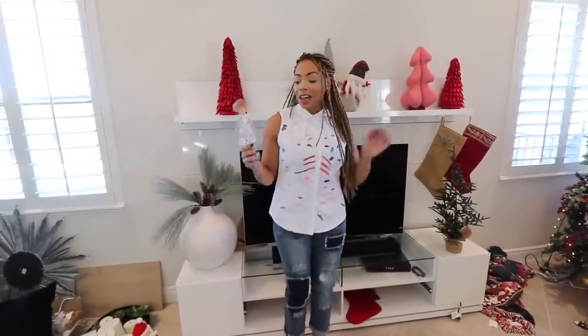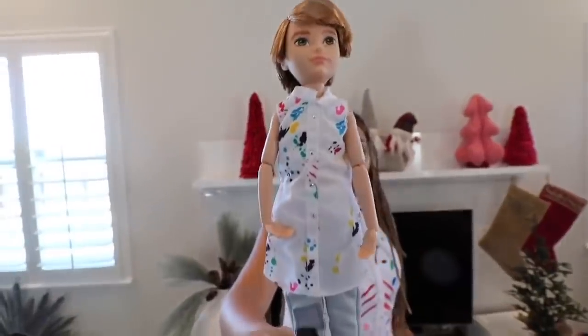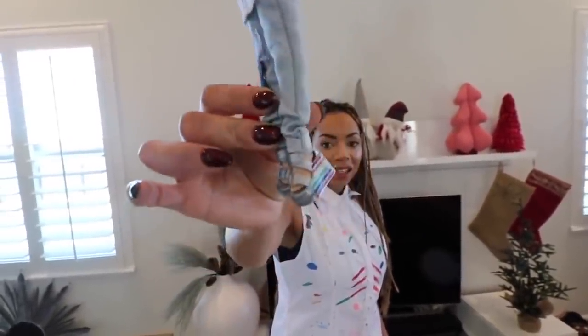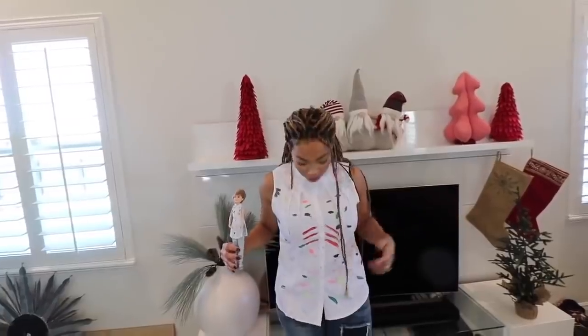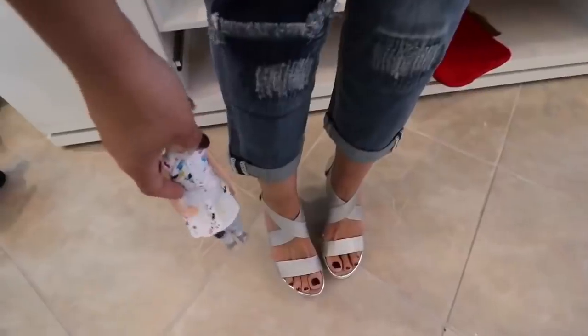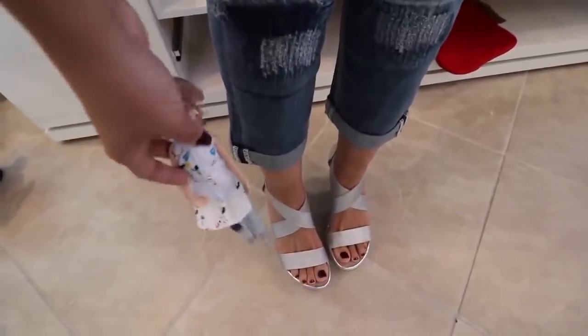Now it's time to try on Naya's final outfit. All right, so now we have Naya's final look, and as you can see, she has that paint splatter shirt, the patch jeans, and she has the silver shoes. Now, take a look at my outfit, which is very similar. So I have this paint splatter shirt just like her. We both have silver shoes, guys.